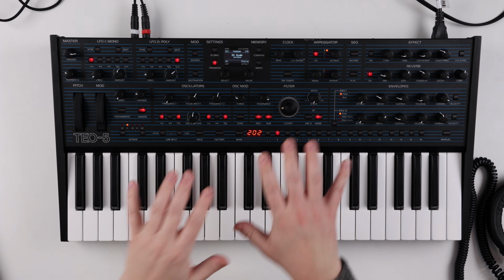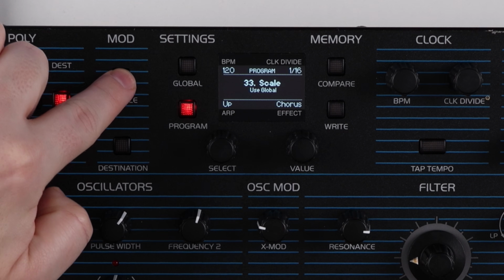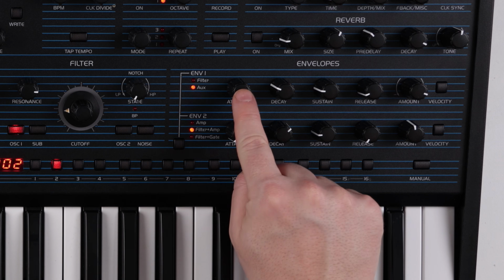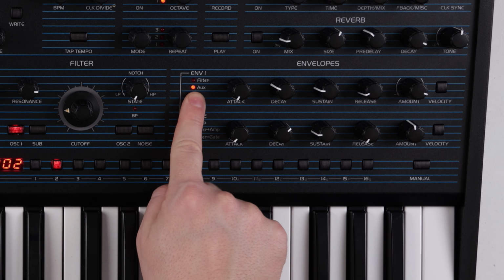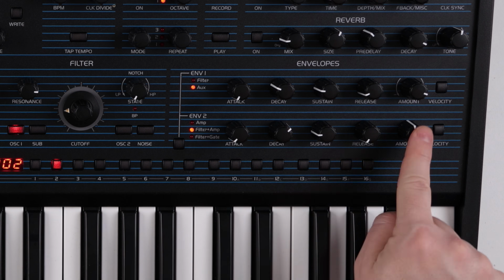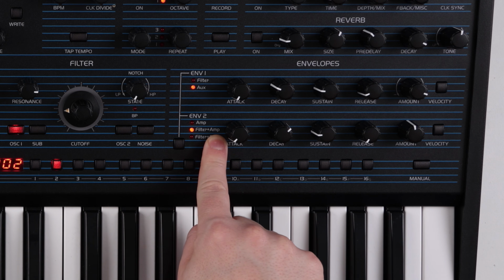While the Oberheim TEO-5 and the Korg synths are very different, they share a similar design philosophy in that it's very hands-on. But the TEO-5 actually has a mod matrix, but it doesn't complicate the workflow, and let me show you. So first up, we're changing the routing of the envelopes. So we have envelope number 1 here freed up to the auxiliary so we can assign it. And then we have envelope number 2 here, and it's to filter and amp.